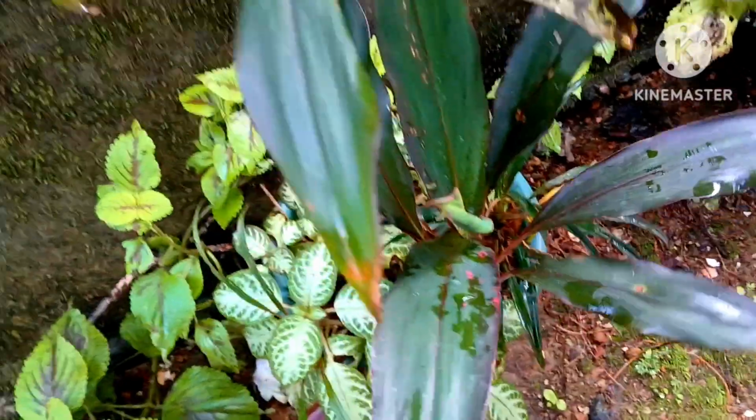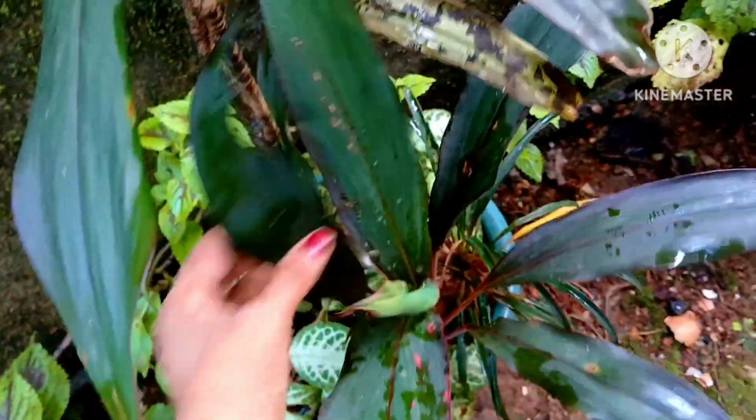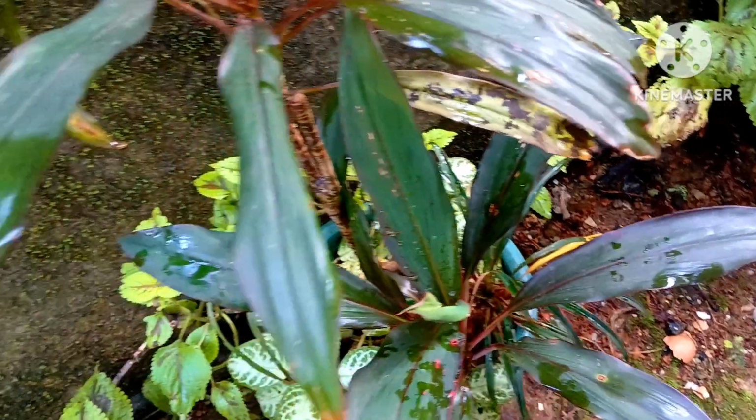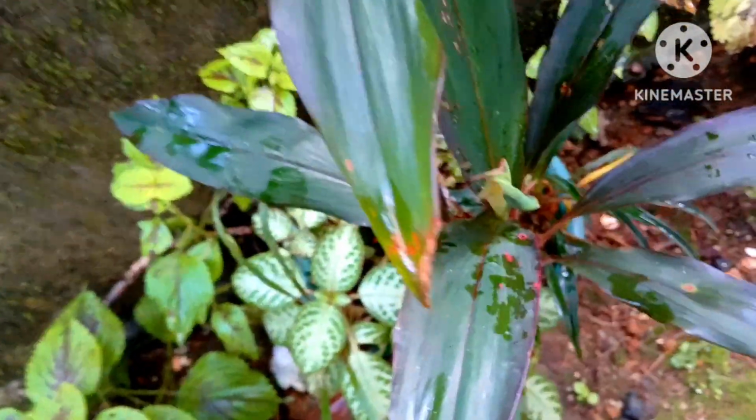So these plants are easy to propagate. I propagated it in the soil. Now this is the same plant and I put a cutting of the same plant. This is the mother plant. So very easy to propagate them.